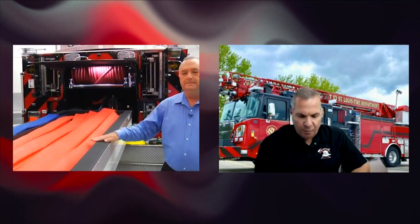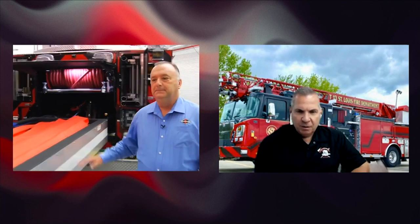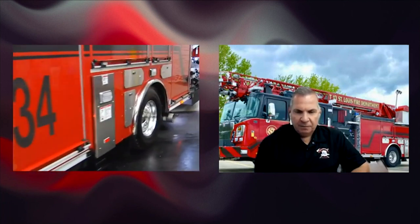All right, very, very impressive. So I want to talk about the jack system on the vehicle itself. What is the ground depth of the front and rear jacks in case there is an incline?